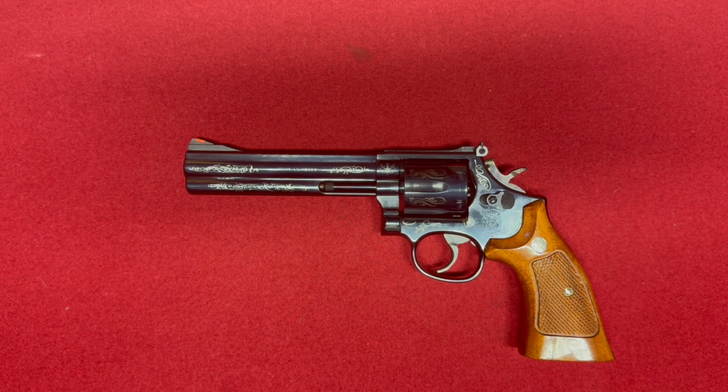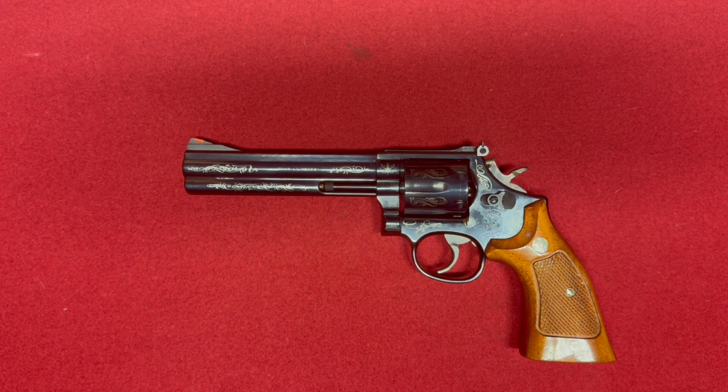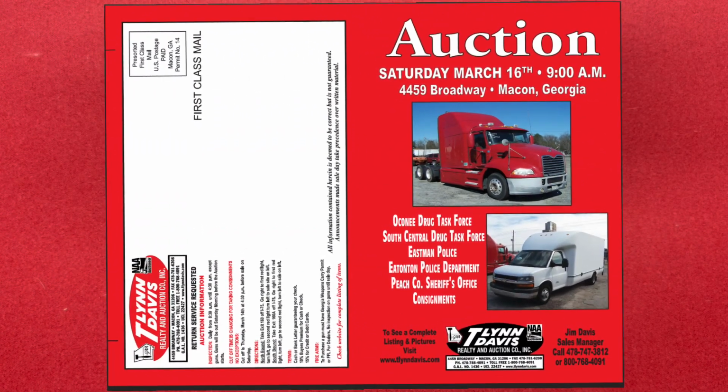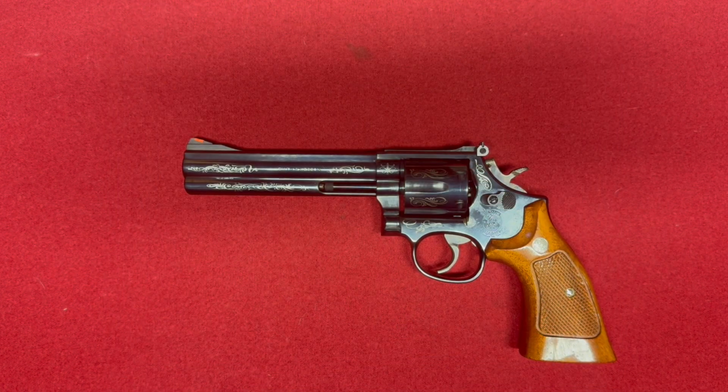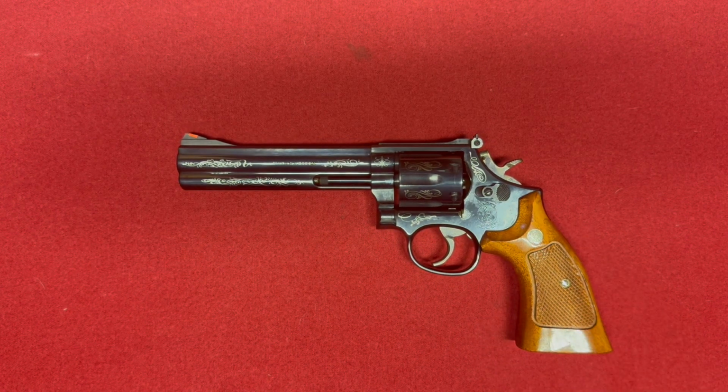And again, I got this from a police auction. The name of the place where I live is T. Lynn Davis Realty and Auction. It's held just a hop, skip, and a jump away in a town called Macon. Y'all probably heard of Macon, Georgia. Little Richard, Otis Redding, a lot of great soul artists came from there. The beautiful town of Macon is where they had this police auction, and that's where I picked up this one.